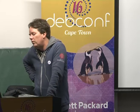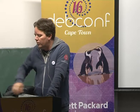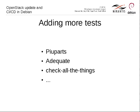using sbuild. So sbuild is previously installed, but if you were doing that inside the Debian infrastructure, we could have that already pre-set up in the image. Then the package is built, and then feedback is given on the Gerrit GUI or using Gerrit TTY if that is what you use. On top of just building the package, we could add piuparts, adequate, check all the things, and lintian, so that we would make sure that a proposed patch for a package would be in good shape.